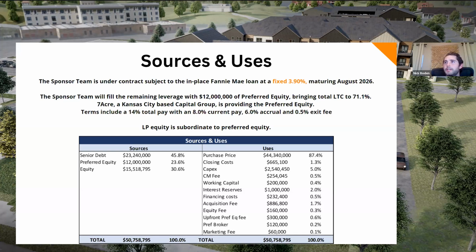And it's a local Kansas City group that's providing it. They like the asset. They know the market very well, and they're going to be a good partner with us on this deal. The terms of the preferred equity include a 14% total pay, an 8% current pay, and a 6% accrual. And we have conservative reserves on this thing as well, as far as interest reserves and working capital. So the total capitalization of $50 million brings us to a per unit of $253, which is just above where the trade average is on a comp basis as well.